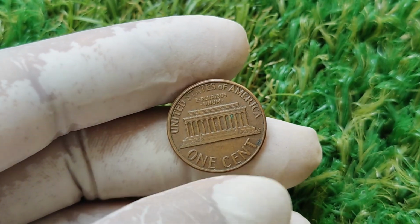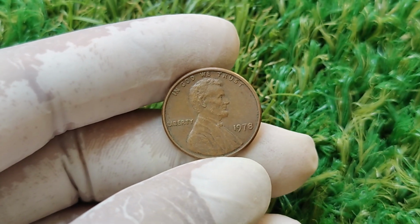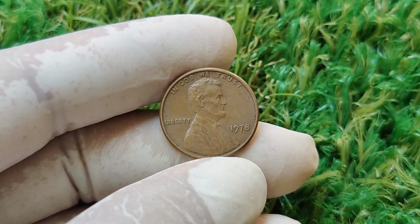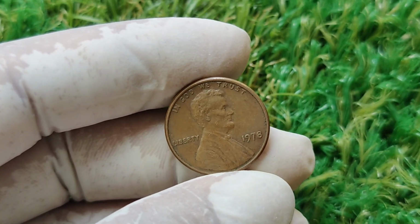Use a magnifying glass or jeweler's loupe to inspect the words "In God We Trust, Liberty" and the date. If you see clear doubling, you might be looking at a valuable double die variety. Also pay attention to the strike. Off-center strikes, missing design elements, and other abnormalities can dramatically increase a coin's value.